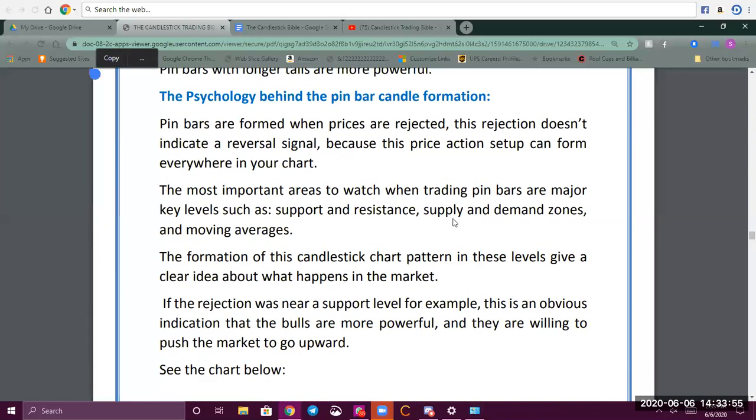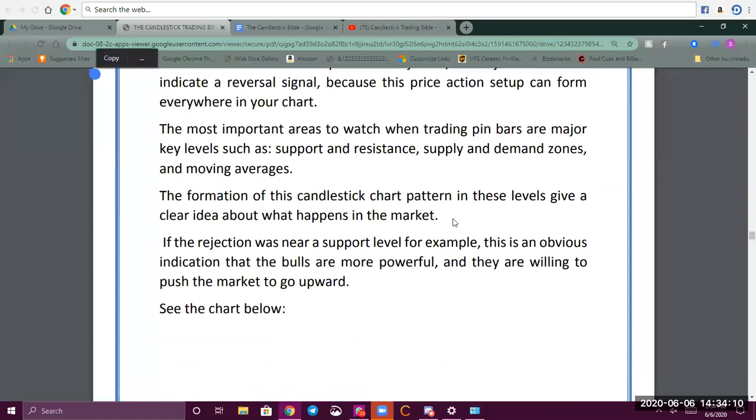The most important areas to watch when you're trading pin bars are major key levels such as support and resistance, supply and demand, and moving averages. The formation of this candlestick chart pattern in these levels gives a clear idea about what happens in the market. If the rejection was near a support level, for example, this is an obvious indication that the bulls are more powerful and they are willing to push the market upward.